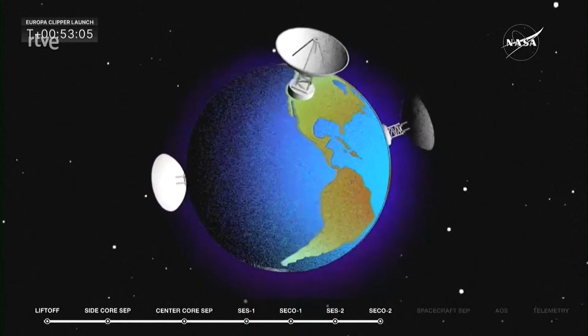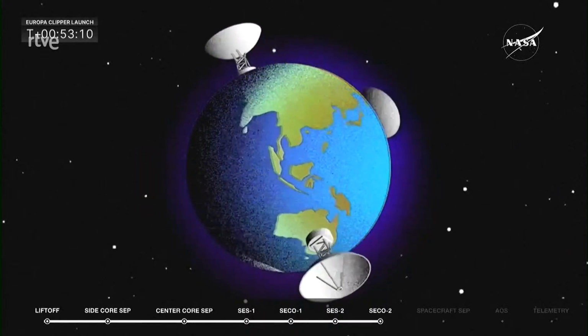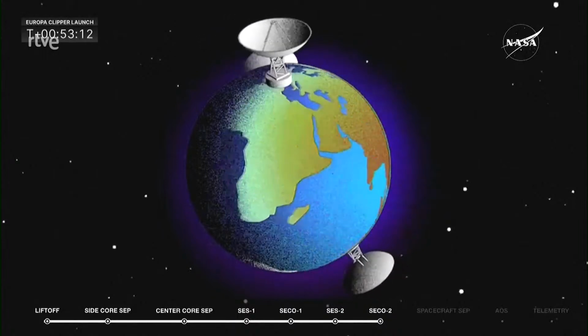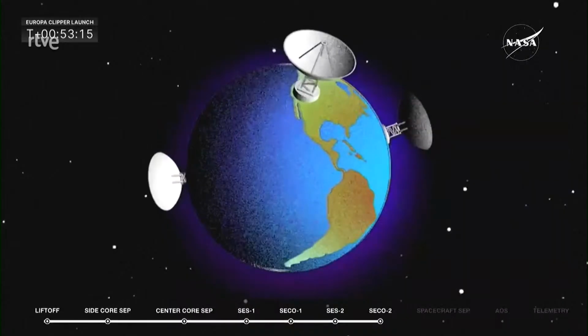And those are about equidistant around the world, as you can see in this graphic, so that wherever your spacecraft is, when it needs to communicate to Earth, it can see one of our Deep Space Network antennas. So with the Deep Space Network, we can send commands to our spacecraft, we can collect all that amazing science data, and we can even collect navigation data so that the teams know where their spacecraft is.